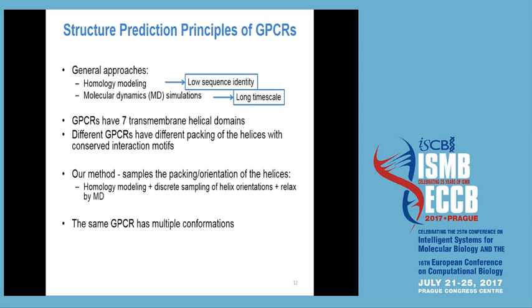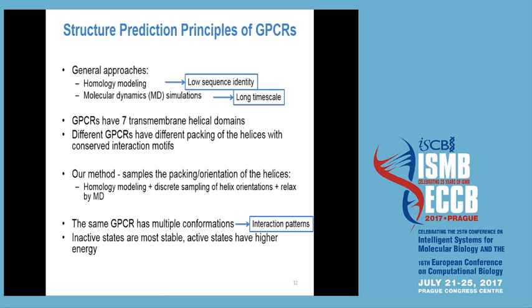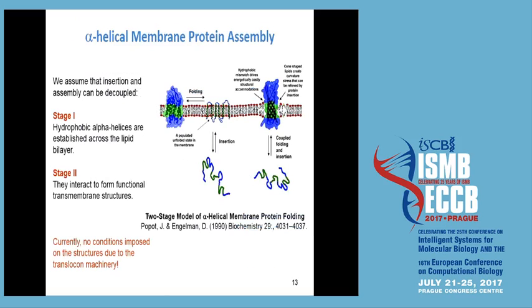But since the same GPCR can have multiple conformations, which are usually characterized through many different interhelical interaction patterns, we want to be able to predict those conformations. And the challenge, as I mentioned earlier, is that active states usually have high energy, so how do we actually sample those? So in terms of structure prediction, we are not following the folding process because these are membrane proteins, so it's very hard to follow their folding. We are assembling them in the membrane, in silico.